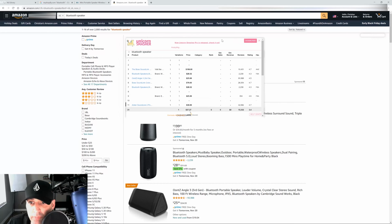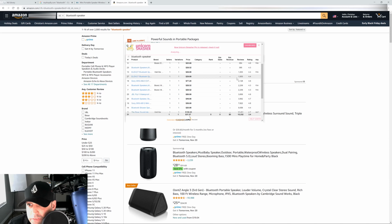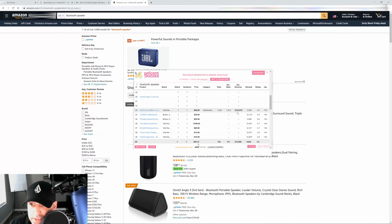And it's going to pull up all the Bluetooth speakers from the search that I just did, and we got to look for the one that has the most sales and the best reviews. So we go in here, we look, see it's still pulling. Let's go by reviews. See it's analyzing, so we got to give it a second. And now that it's done, it's going to give us sales numbers. So $133,872 with a rating of 4.4. That means it's selling. So let's click on that.